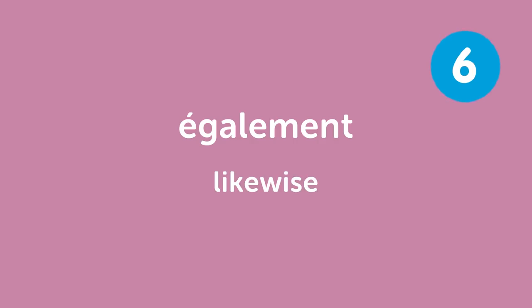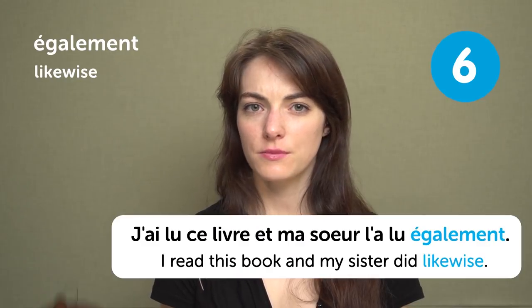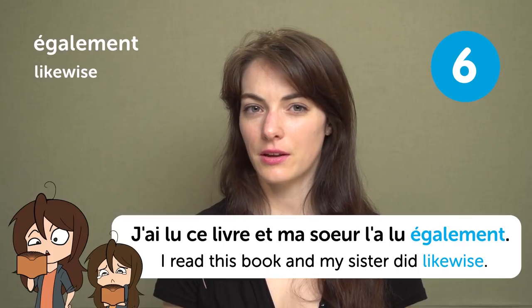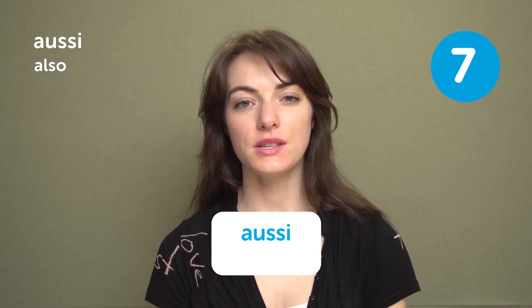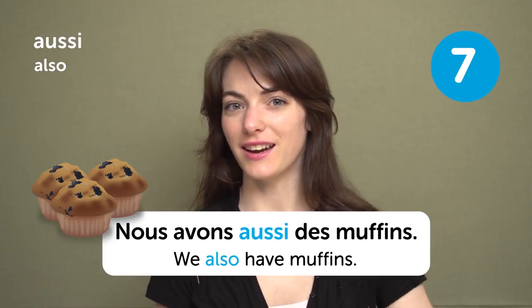Également. Likewise. I read this book and my sister did likewise. J'ai lu ce livre et ma sœur l'a lu également. Aussi. Also. We also have muffins. Nous avons aussi des muffins.